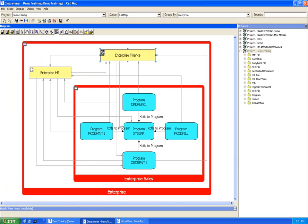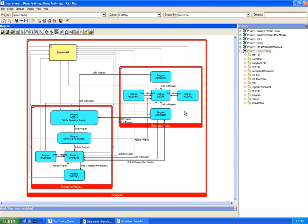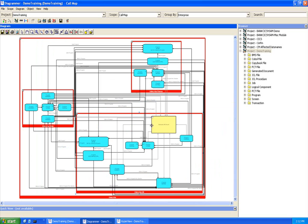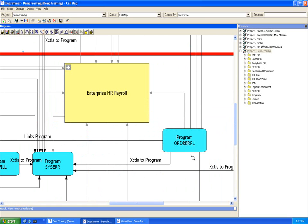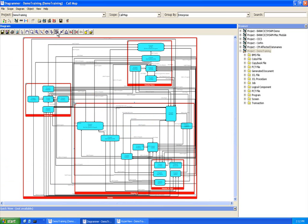I could break it down further by looking at enterprise finance, and now I begin to see a little more complex of a diagram, and I can continue to do this and see all my departments, and even within a department I can have sub-departments or subgroupings as well, like I have here in HR. I have HR payroll, and then I can break it down further and see the components within HR payroll. As I expand these other departments, I begin to see how this diagram could have been very complex if I had not had this departmental structure in place.